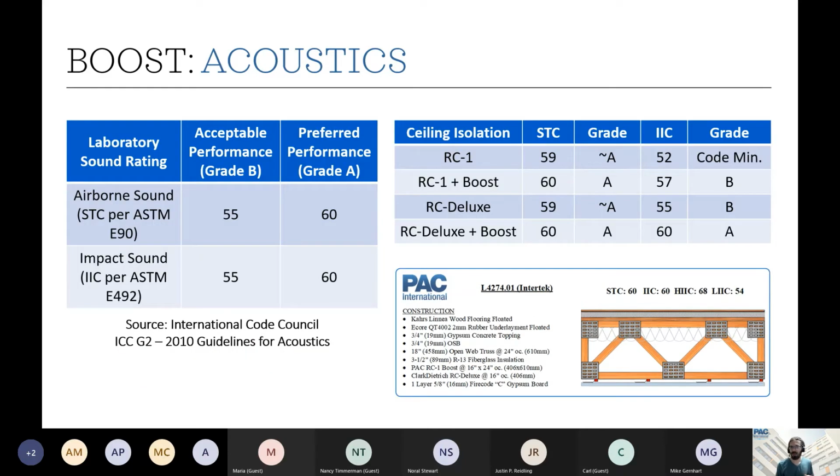So if we talk about those different grades, again coming from the 2010 guidelines for acoustics from the ICC, they talk about the code minimums, which are STC and IIC laboratory ratings of 50, but they also give these grade B and grade A performance levels of acceptable and preferred performance. So 55 would be the acceptable, or grade B, and 60 would be grade A.